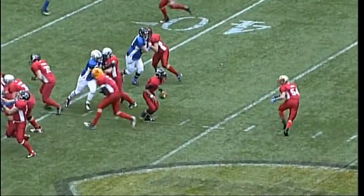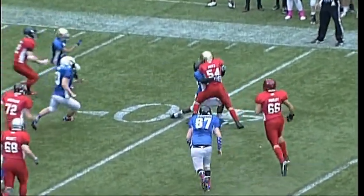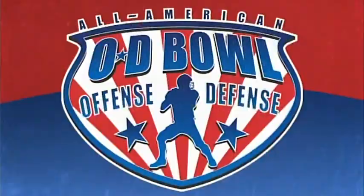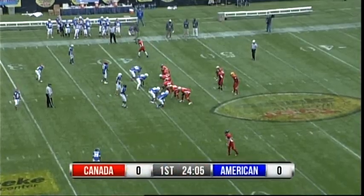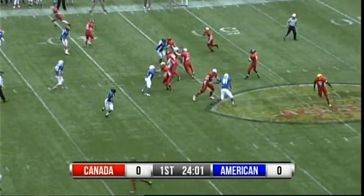As we get a look at the replay, a little quick pitch out to the right side, and a good tackle right there. Wrapped him up and brought him straight down by Jones. It will be second down and 11. That was Brandon Metz from Cambridge, Ontario with the carry there.